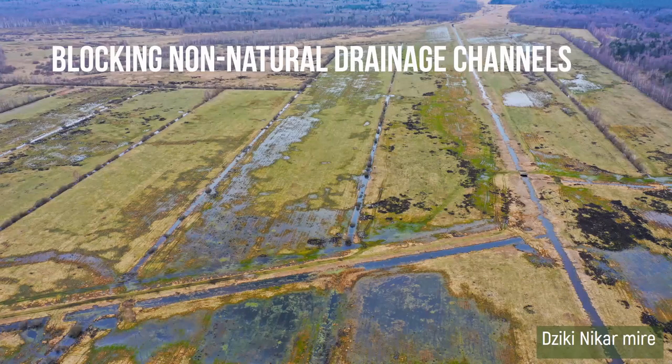Okay, let's move on to the drainage channels on the mires. This is one of our biggest objects. It's called Dikke Nikker Mire. As you can see, this work was done in 2017, and the pictures are from last year. So in almost four years, this is the result that we've got, including that in 2019 and in 2020, we didn't have much precipitation. We didn't have much snow, of course, and these were some of the driest years. But thank God, last year we got very nice results.